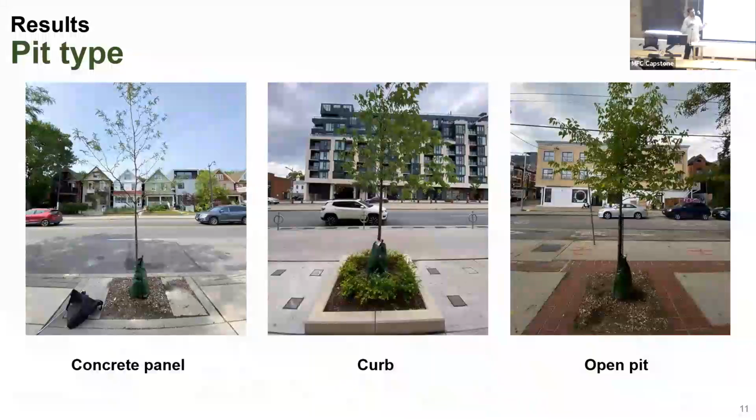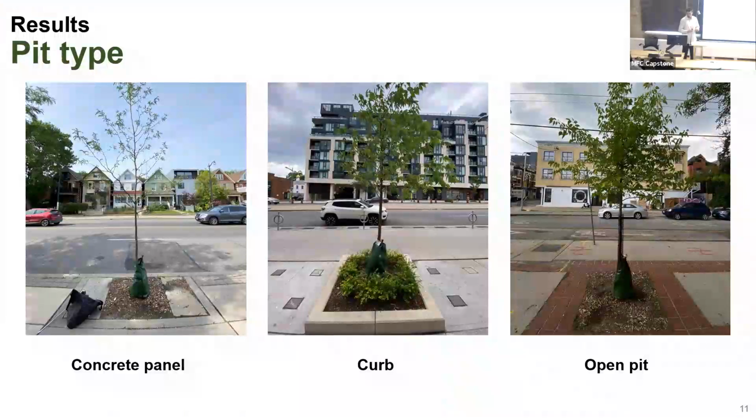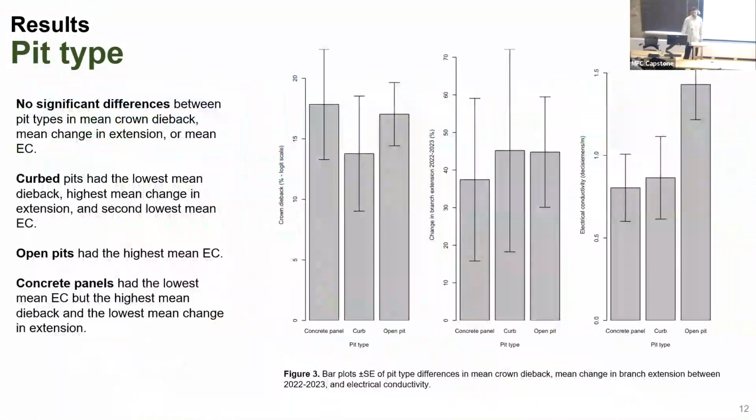We categorized all the different sorts of pits you can find in the city into three broad categories. Those are pits with concrete panels covering a portion of the soil, pits with a curb around the tree, and these completely open tree pits. We didn't find any significant differences between these pit types in terms of crown dieback, change in branch extension, or electrical conductivity, but there were some small observable differences.